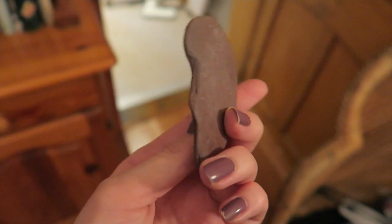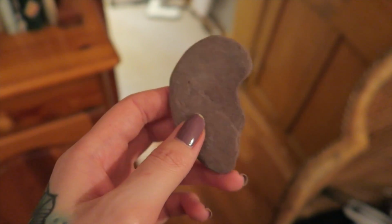A stone shaped like an ear. See, these are the kind of little things that I keep for years and I don't really know why.